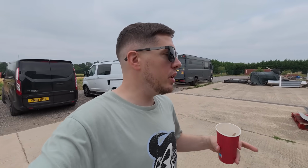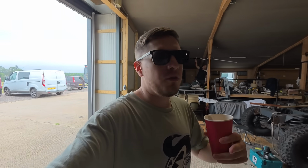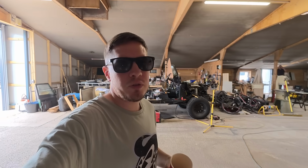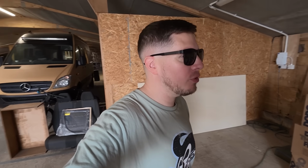Reason why I was thinking of doing it is because I am fitting windows myself. I'm not getting anyone else to do it. I will be cutting holes in the van as one of the first jobs. So I kind of want the surface clean anyway, although the van wash place around here is useless. So I'll go and get it washed and then I'll come back and I'll give it a once over myself. But as you're about to see, that is the least of my worries because I have a huge amount of things here that I need to sort through.